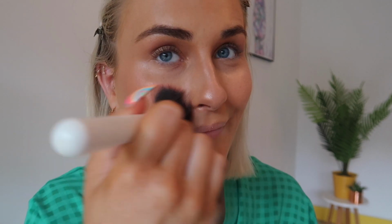Going in with a different brush, this is my blush brush, and I'm gonna go in with this. Now, of course, I'm gonna lather up on this nicely. I'm excited. Now, this is probably meant to be more of a highlighter, but I'm putting it everywhere. Oh my god, I look so cute and glazed like a donut.